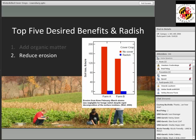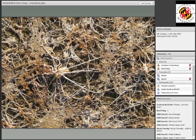Now, one of the reasons why radish is still pretty good at preventing soil erosion, despite being a low residue cover crop, is that in that early winter period after it's winter killed, it leaves this mat on the soil surface that looks kind of like this, and it isn't until March or April that this mat really starts to disappear and leave the soil bare.